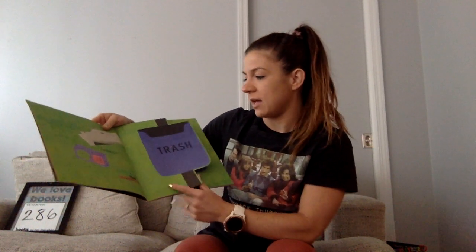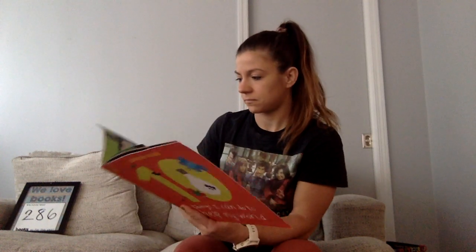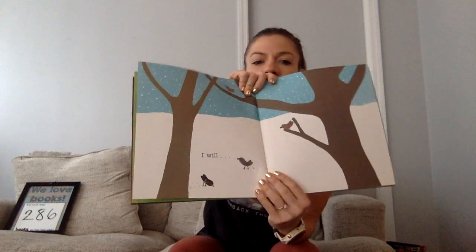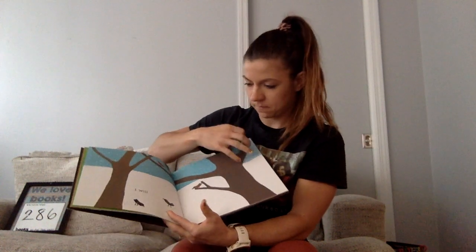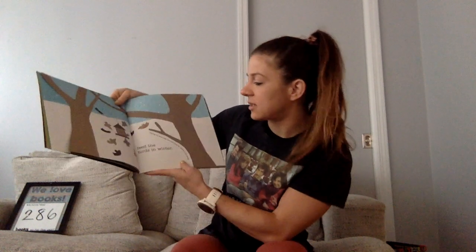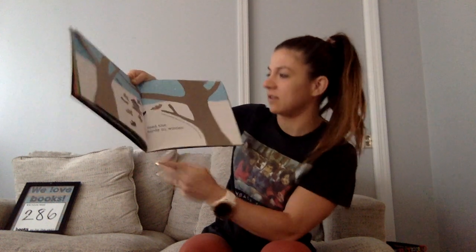I always throw my trash away. Putting garbage away keeps the world safe and clean. We see some snow. Feed the birds in the winter. Feeding the birds helps them get ready for nesting in the spring.